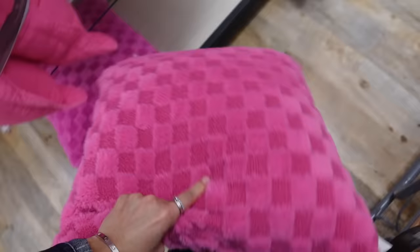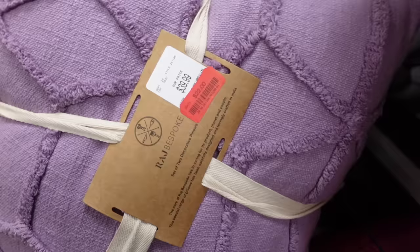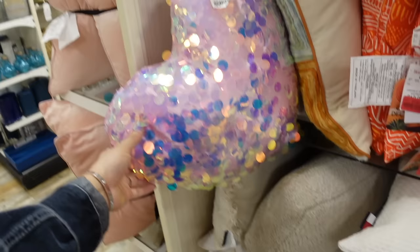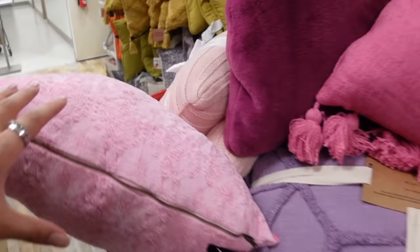Miren, encontré estas almohadas. They're not specifically Valentine, but I kind of like that because I could always use them for something else. Miren estas, and I think they're on clearance. These are cute. Oh my god, how big are they? They're on sale for $22. That's cute. Look at that. I mean, I found this heart, but it's kind of giving chamaca vibes. See, no. Encontré todas estas pillows. So I'm just trying to figure out what combo I like better.